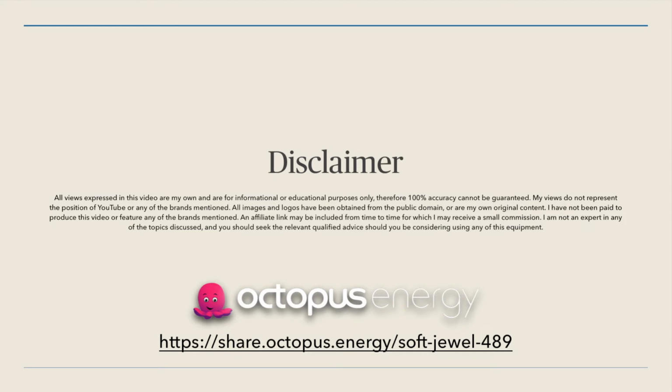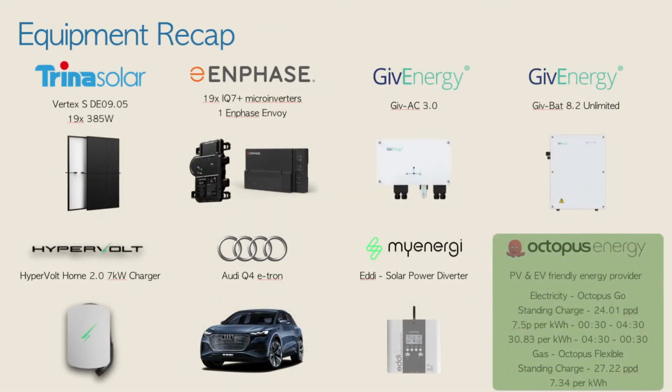Right, I'm going to recap the equipment in the array for any of you who are new. So this is everything that I've got going on. The solar panels on my roof are manufactured by Trina Solar. I've got 19 of those, and each of them can have a theoretical max of 385 watts.